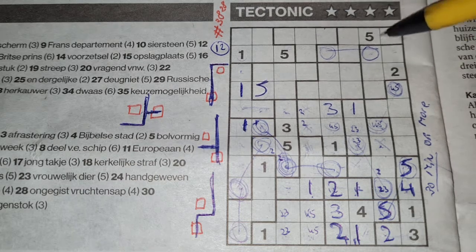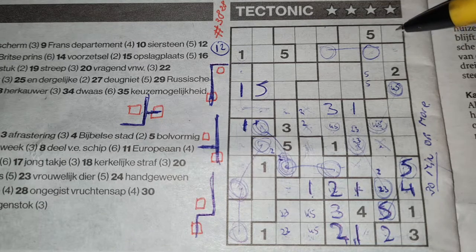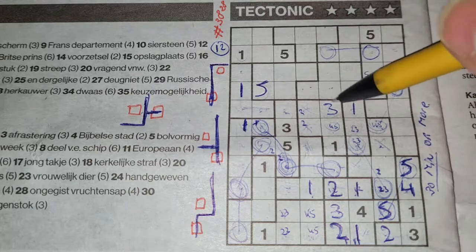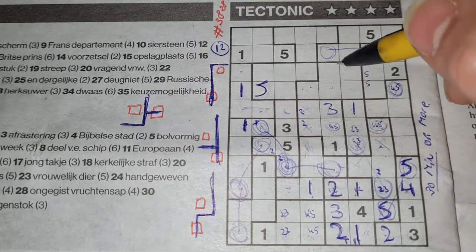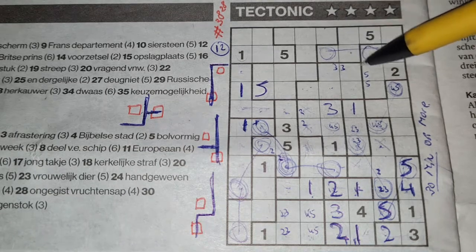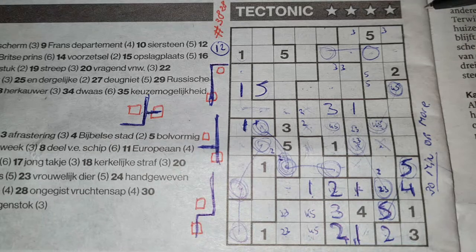These two boxes can be a 5. So the 5 could be here, could be there. These are 3 boxes. Surround the 3, can be a 3. So the 3 could be here, could be there. That means that those two boxes cannot be a 3. We have a double 3 there, so the 3 could be here, could be there.